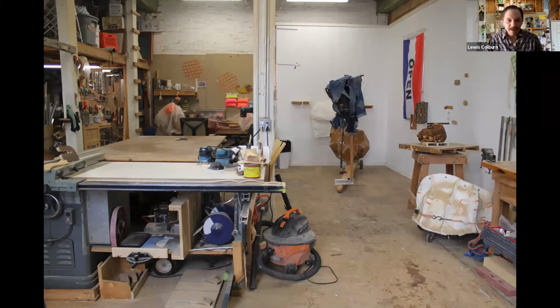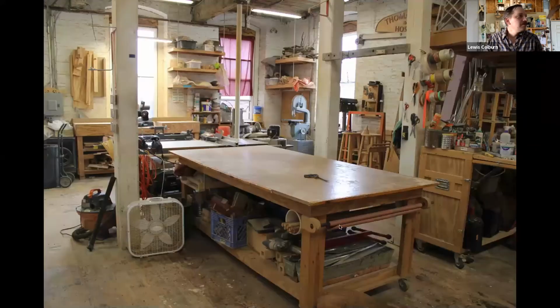Let's see here, going on to the next slide. Looking back, a large work table, a few more woodworking tools. It really all is just storage and organization for the various things that I do there.